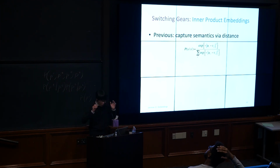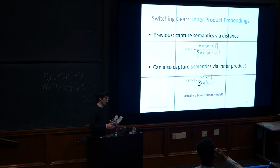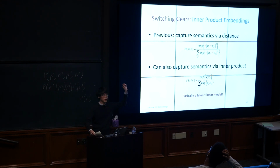So as we get into talking about word2vec, we need to switch gears from capturing semantics via distance into capturing semantics via inner product. The difference here, again, is that before we were embedding songs into the coordinate space and we were saying that the Euclidean distance between 2 points is what defines similarity. But now we're saying that it's the dot product, the inner product of 2 vectors. We're going from treating these embeddings as points on a coordinate space to vectors with directions, and we're projecting vectors onto each other to define similarity.